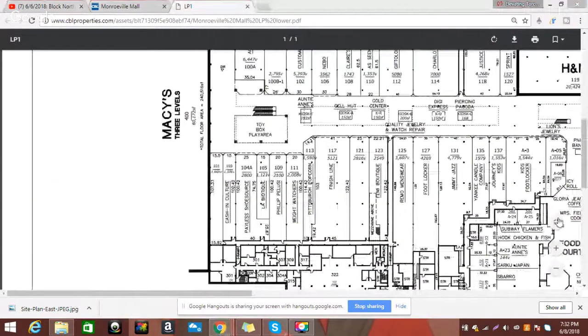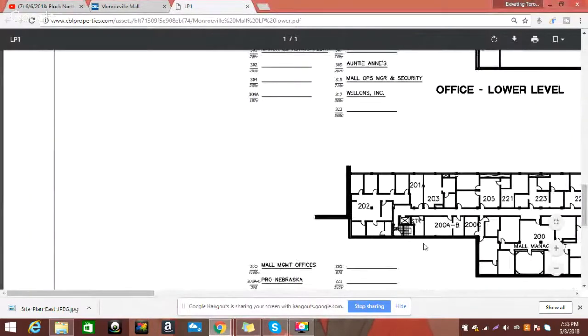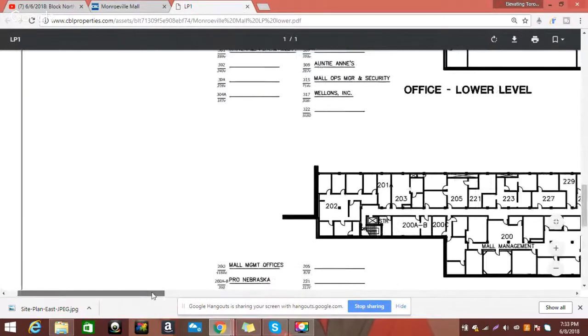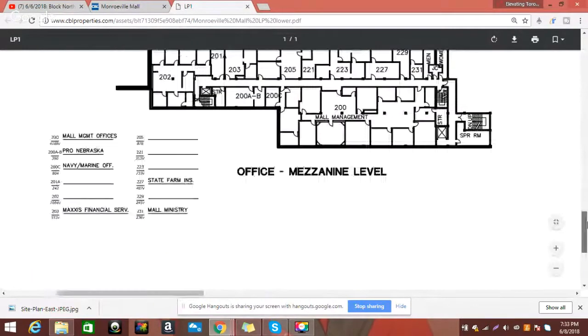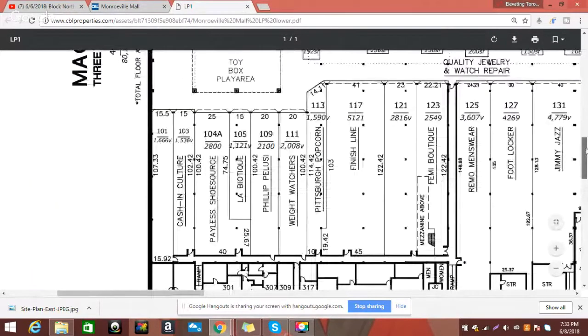Here's the lower level for the management offices. The elevator machine room, where is it? Might be on the second middle floor. Wait, what? Guys, get this.